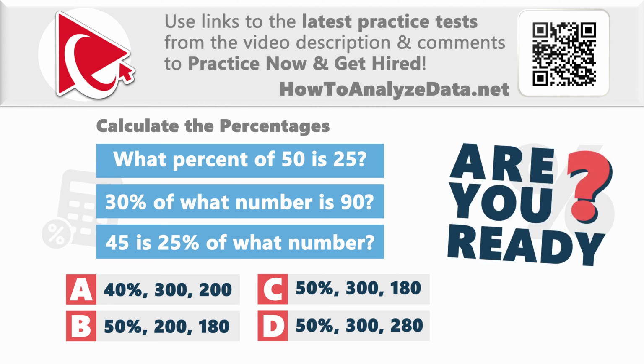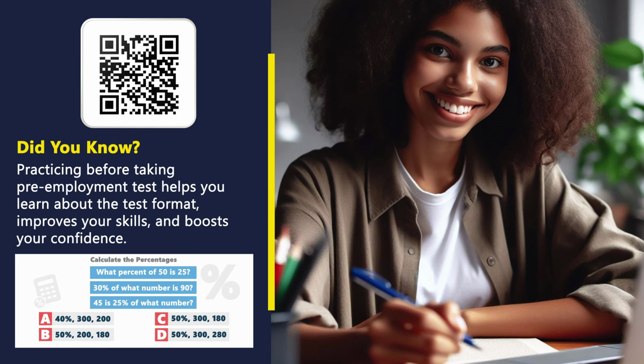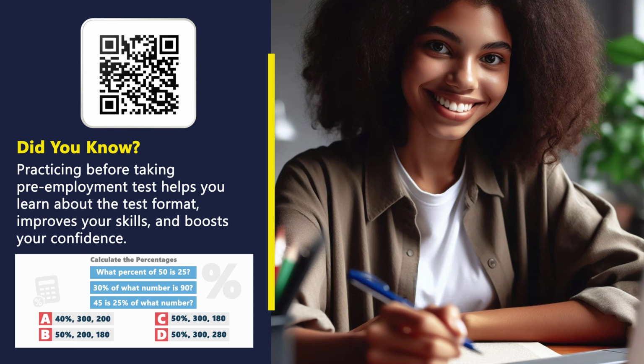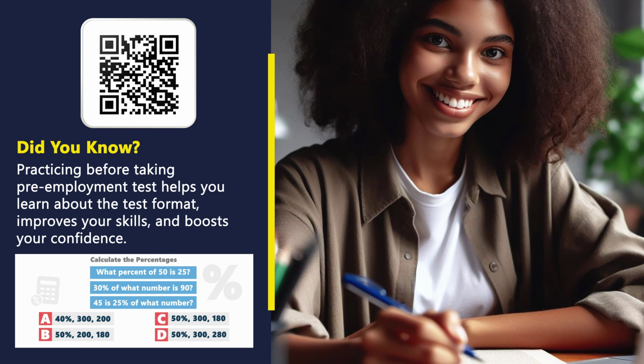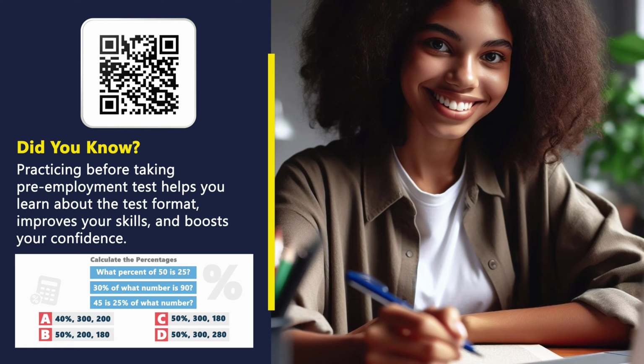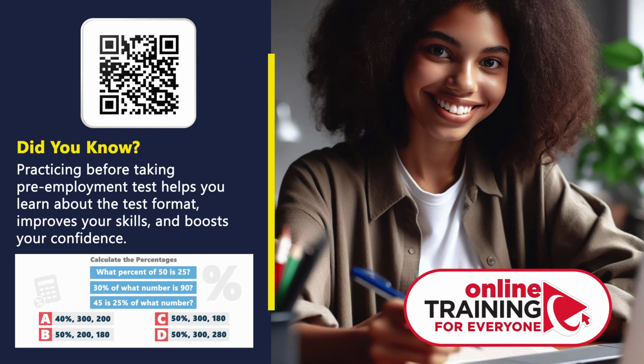Time's up. Are you ready to show your answer? Remember, with every practice question you complete, you are not just seeking the right answer, but also building the mental muscle that will drive your future achievements. So embrace each challenge as an opportunity to grow stronger. And remember, online training for everyone is always here to support you.